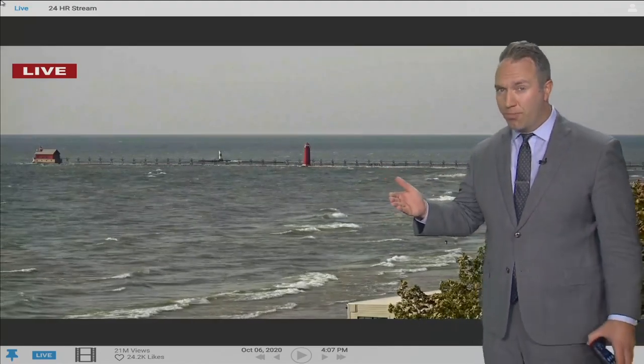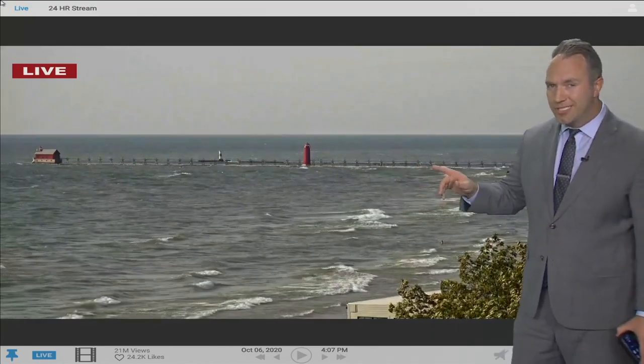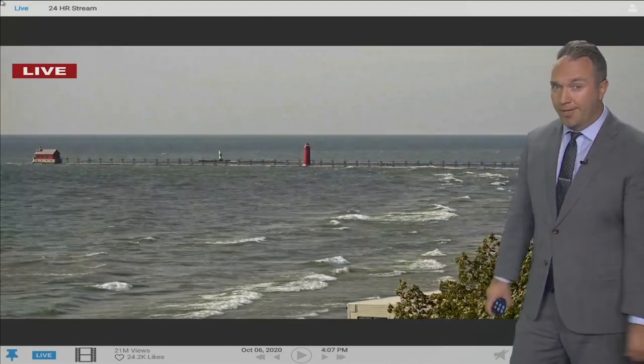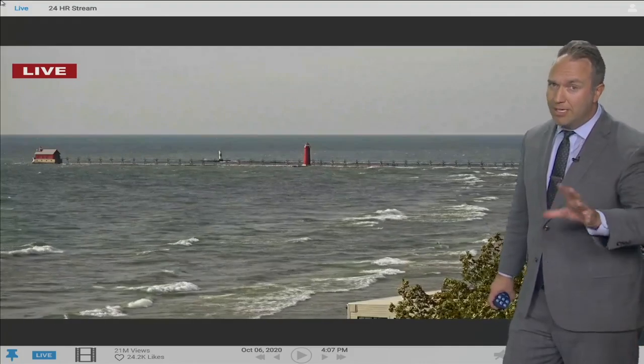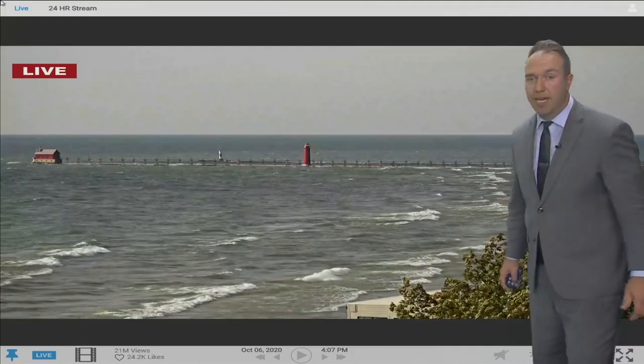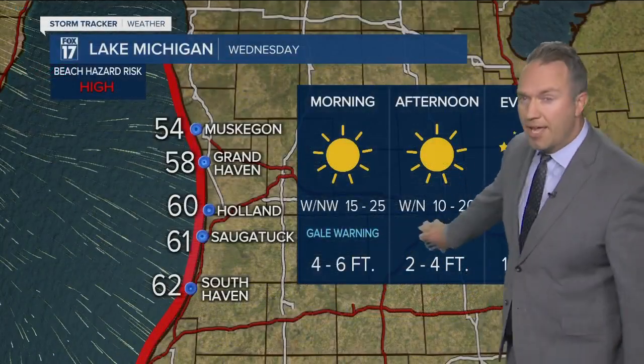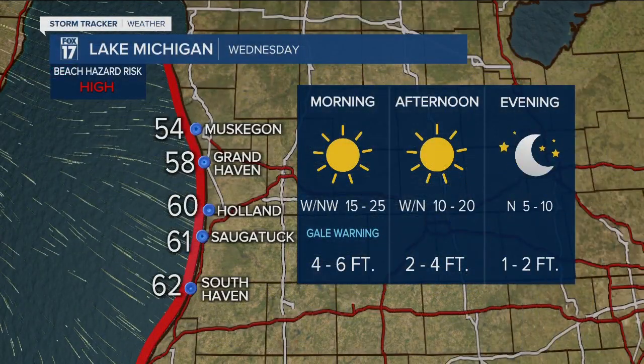We're getting into October, and the water's cooling off just a touch, enough to support a hurricane certainly, but probably not enough to support a category 4. We'll see how it goes over the next several days, but that'll be approaching the United States mainland on Friday into Saturday. Here are the waves as we go into tomorrow.